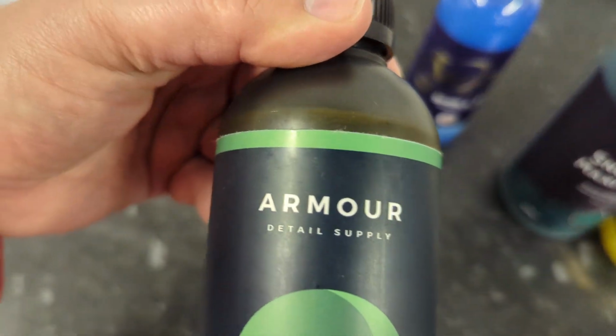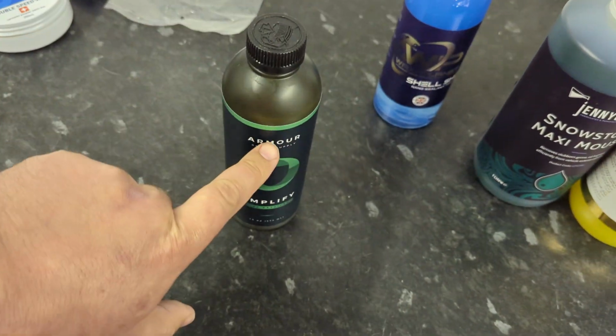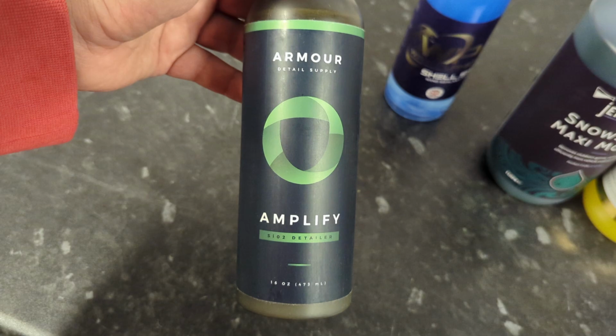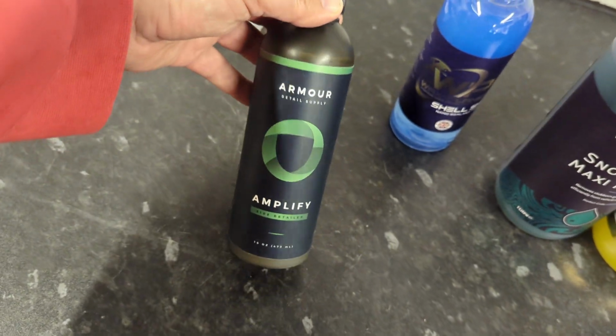Get that Armour. Don't just use a standard text. Boost it right up. Get that massive. That's your brand. People need to see that. And that brand logo as well. It's too clean. It could be anything. It could be a cosmetic product. It could be anything. But you'll forget that branding, won't you?